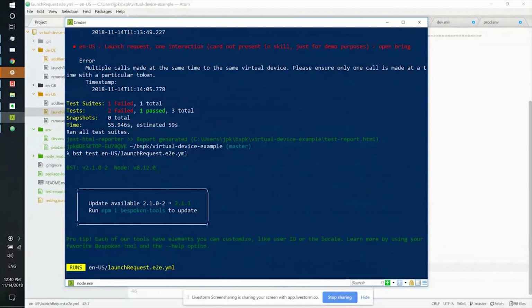But one thing you can do with this to speed it up that's not possible for normal human beings is you can actually simulate many different people talking to many different devices at the same time. So if you have a very complex interaction model that you want to test, it's possible to do that by running several tests in parallel. So that's how we can actually do it very quickly.